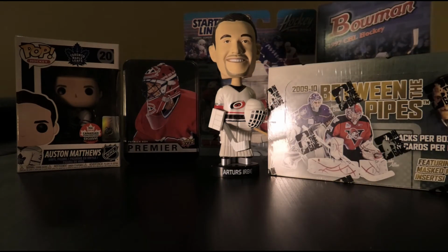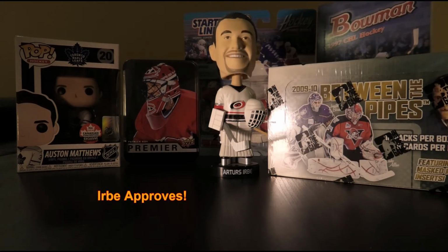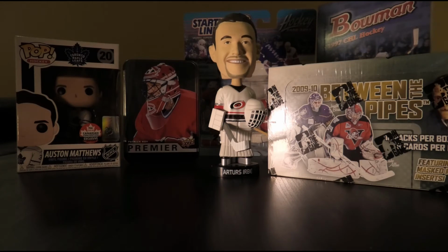Cool. Urbe's verdict? Yeah, Urbe approves. Again, our memorabilia cards are Marty Brodeur and Patrick Roy, two of the arguably greatest in the history of the NHL. Alright, so that's box number 1. We'll do a quick recap at the very end.